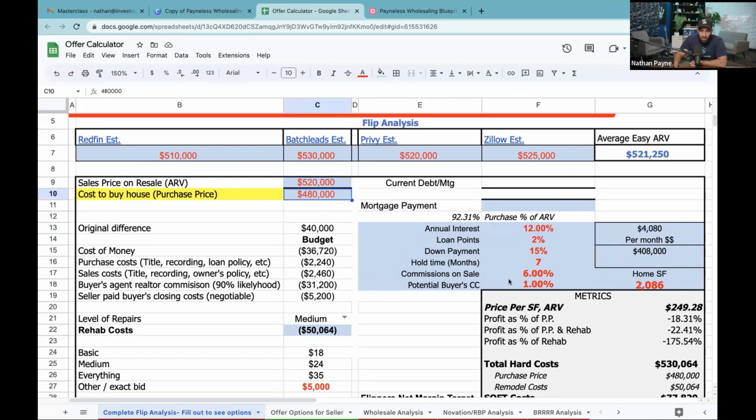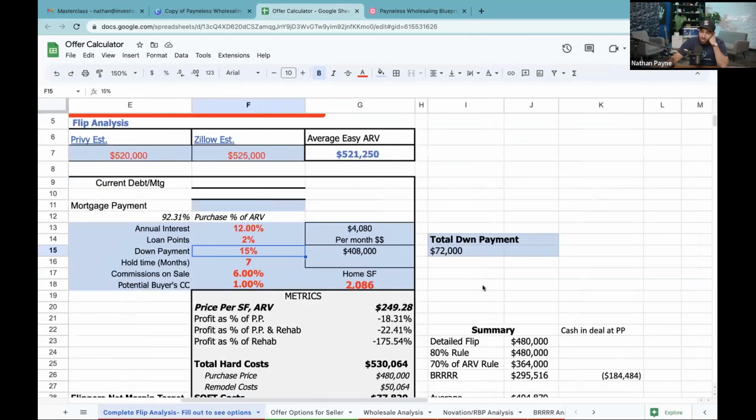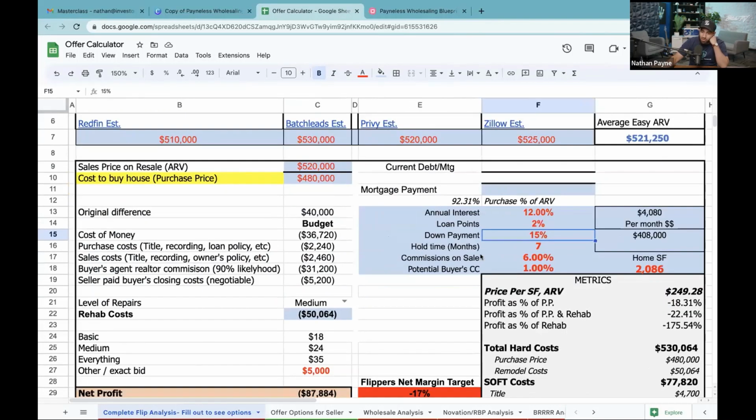If I buy it at 480, I'm going to have to borrow money, because 99% of flippers use hard money. They're going to say, I need to borrow some hard money. It's going to cost me 12%, 2 points, loan points to use the money. I need to bring 15% down so I can even get into this deal. And so then they have to come up with $72,000 in their own money.